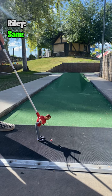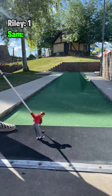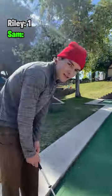We took world's smallest golfer to a real mini golf course. Riley hits a worm burner right up the center. It ends up on the top of a hill in the middle of the fairway. It's not a bad shot.